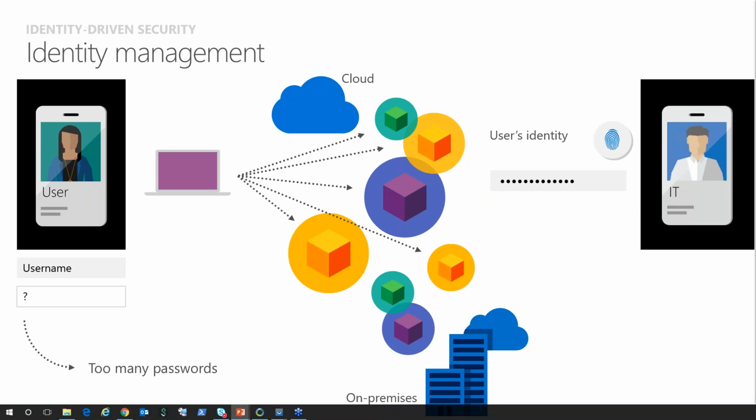Thanks, Nate. So let's take a look at what the reality is today. I'd like to introduce you to 2 people. Let's call her Susie on the left here. She's a marketing manager that we hired maybe a year or 2 ago. And Dave, the IT director, on the right.